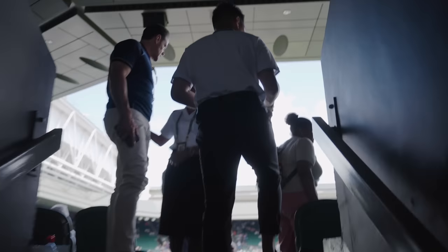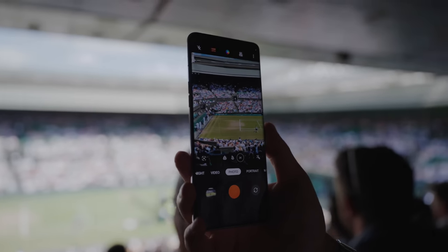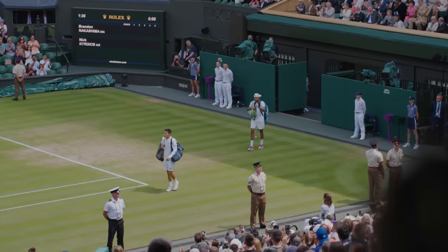Now that we've had a bite to eat, it was time to find our seats and settle in because it's almost time for the first match of the day at center court. So now we're sat down in center court and we're going to be testing out the camera on the OPPO Find X5 Pro that we talked about earlier in this video. The game's about to start, so look out for some of the samples right after this.